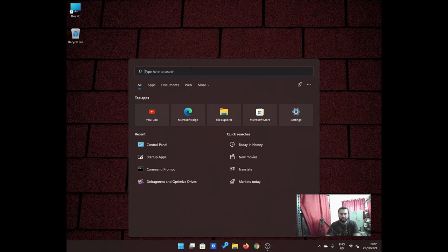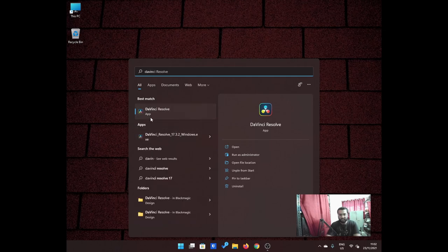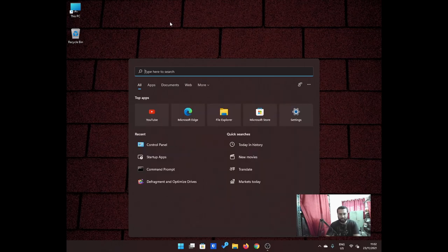About the new start menu, or rather about the new search function, it is much, much better than previous versions of Windows, and it is close to macOS Spotlight. So let me show you. If I click on D and DaVinci Resolve, oh, it shows best match, DaVinci Resolve app, DaVinci Resolve.exe, the one file that we copied before. Yeah, it's here. It's showing folders. It is a lot faster, it is a lot more accurate. Therefore, I like the new search function.